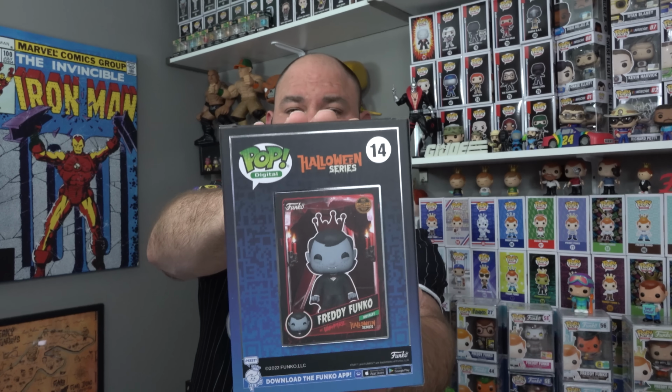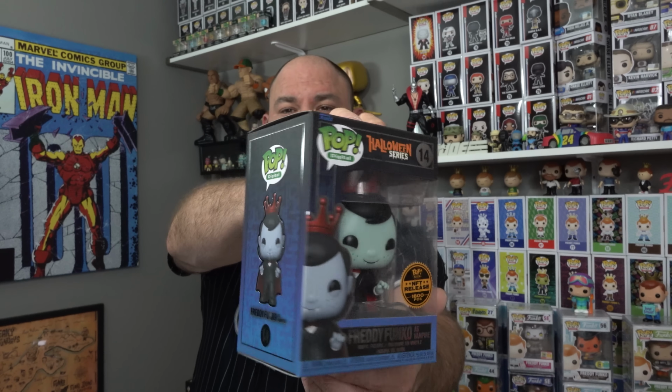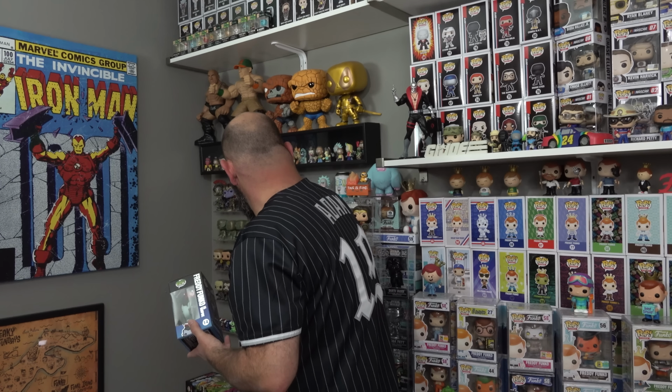So the next one we got right here is the 1800 piece NFT release of Freddy Funko as Vampire. Now this one is pretty cool because over there you could see the card, the actual NFT. This is number 14 in the set. This is cool because he goes with the Vampire Freddy Soda common. So, I mean, I got all these display ideas going through my head.